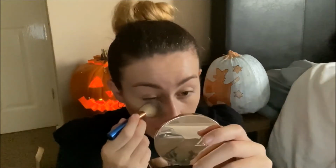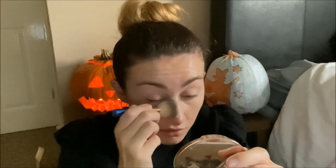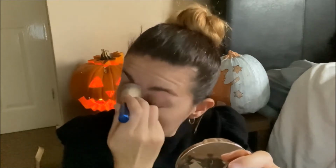I'm just going to set that concealer in place with some face powder, like so. Then I'm going to go with my bronzer, put that in all the normal places, so forehead, and then cheeks. So that's bronzer, and then just going with a bit of blush.